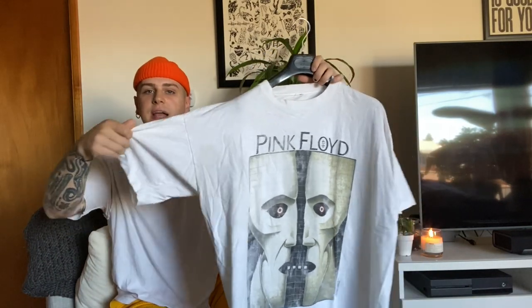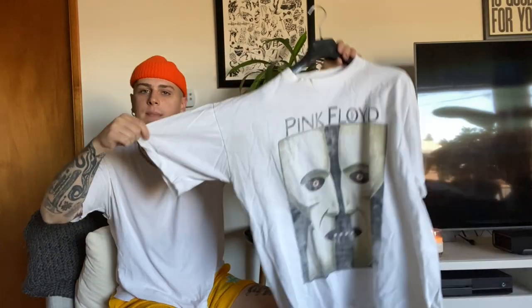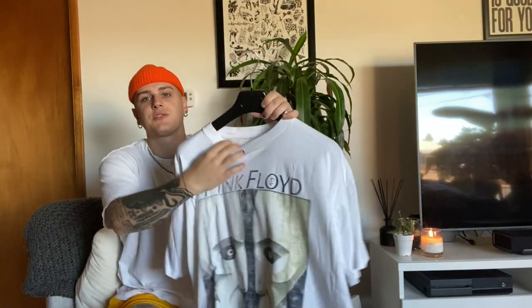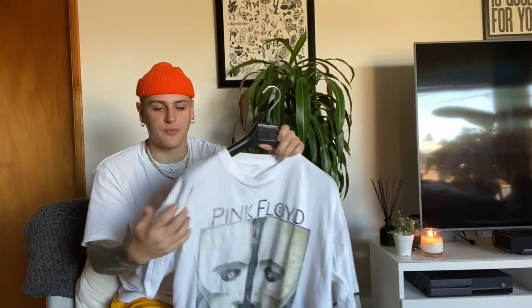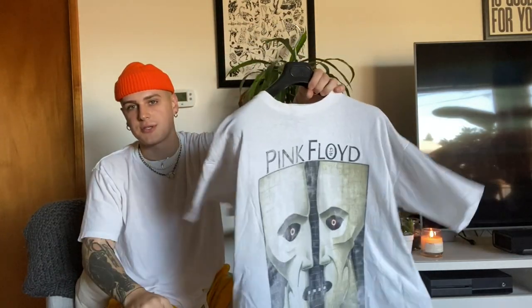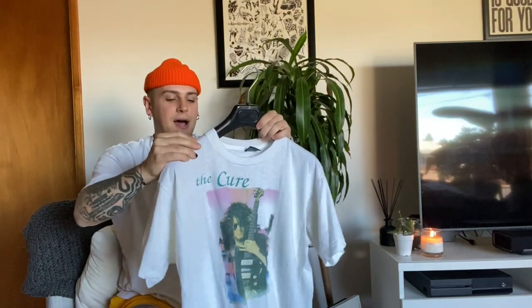Next up, we have this 1994 Pink Floyd, I believe this is the Division Bell t-shirt. If I'm gonna wear this one, I mainly wear it inside out just because it's super oversized and boxy. So if I wanna do just a basic white t-shirt oversized, I'll just throw this one inside out. I did unfortunately cut the tag out, which was a Brockum tag, which kind of killed the resale value. But I don't really plan on getting rid of this one, so it doesn't matter too much. So Pink Floyd.